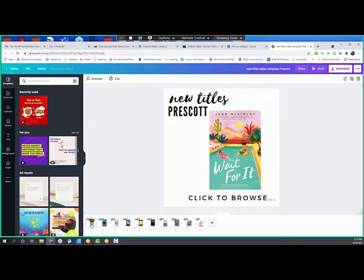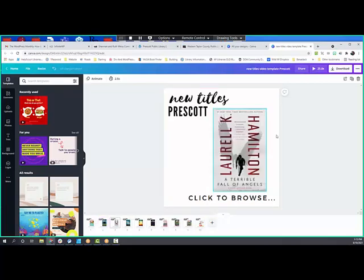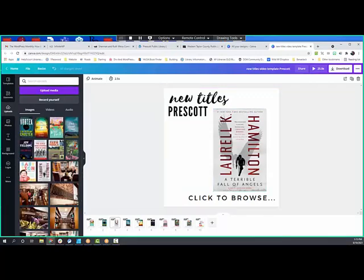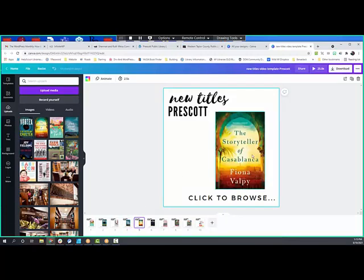Then what you can do is actually duplicate, right? So I duplicated the number of book covers that I wanted. And then if you click on the succeeding slides, all I did is go to my uploads. I uploaded the book covers. I dragged them over onto their own slide and I moved on. Next slide, new cover. Next slide, new cover. You'll notice that I'm not touching these other areas.